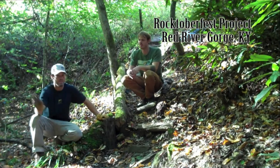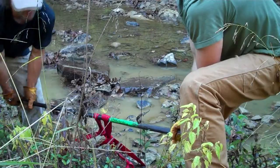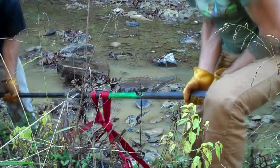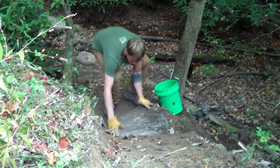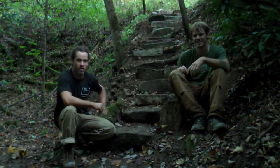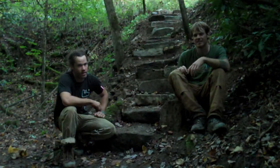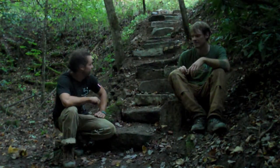Dave. I'm Jeff, and we're the Access Fund Conservation Team. We're out here today in Red River Gorge. We are on the access trail to Solar Collector and the Gold Coast area. Yeah, we spent two full days. Got 15 stone steps put in, beautiful retaining wall as well. And yeah, I think we feel pretty good about how it turned out.